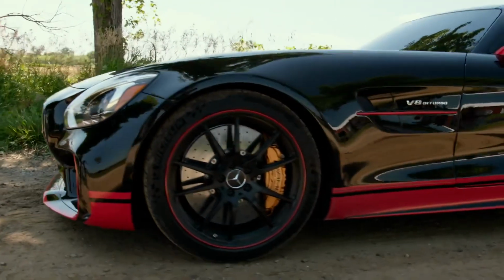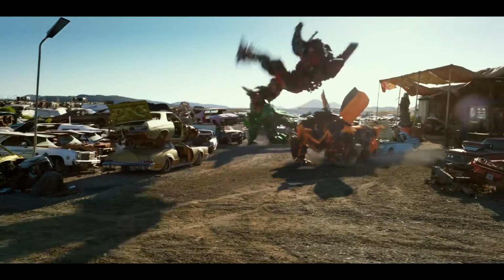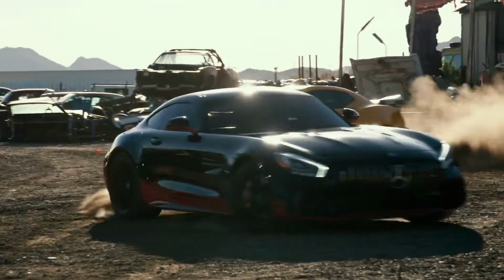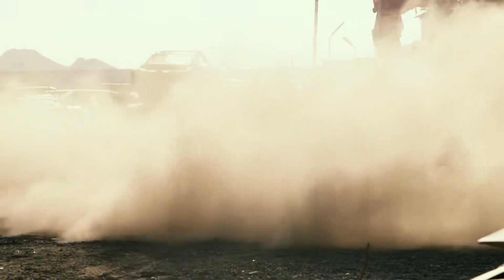He was a Bugatti in the last show, and this one there's a brand new generation of a Mercedes that Michael really liked. From Mercedes, we have the GTR as our character Drift. He trans-scans the AMG and becomes that. Drift is incredibly powerful, incredibly fast, and has the soul of the samurai.